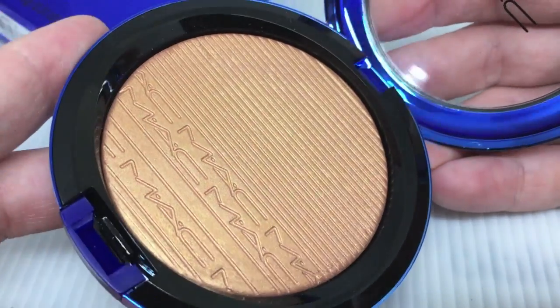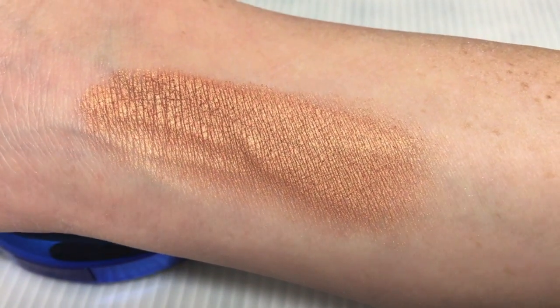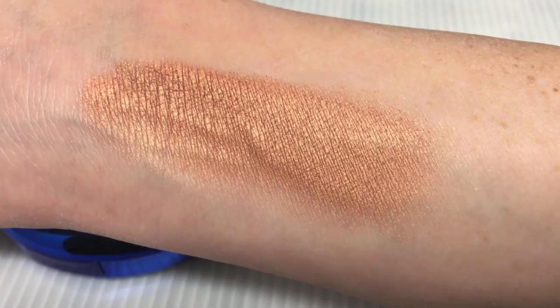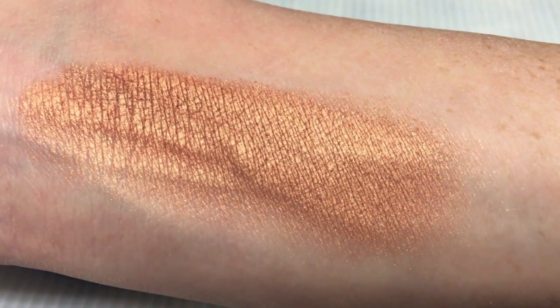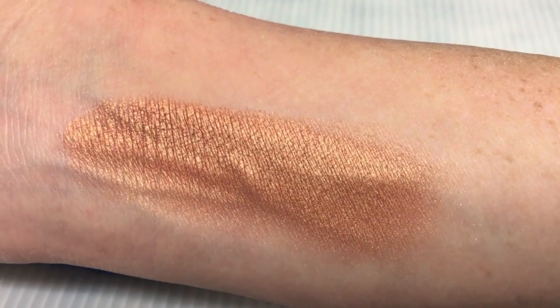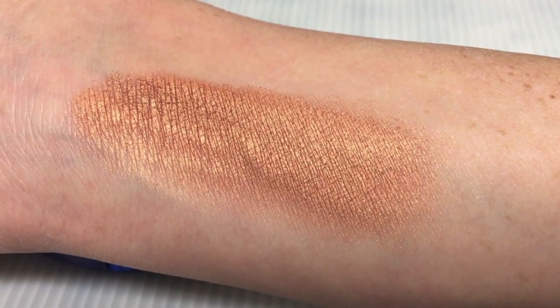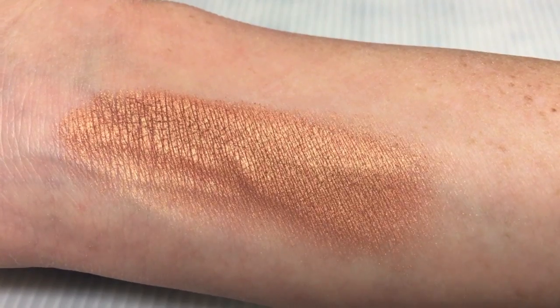So why it's called Shaft of Gold, I don't know. I think that this collection is still available in stores somewhere. I don't know. Don't quote me on that. It might be sold out everywhere. Normally, MAC products launch online quite a bit earlier than they do in stores, at least a week or so. So we might still be right in that window, or the window might have closed.